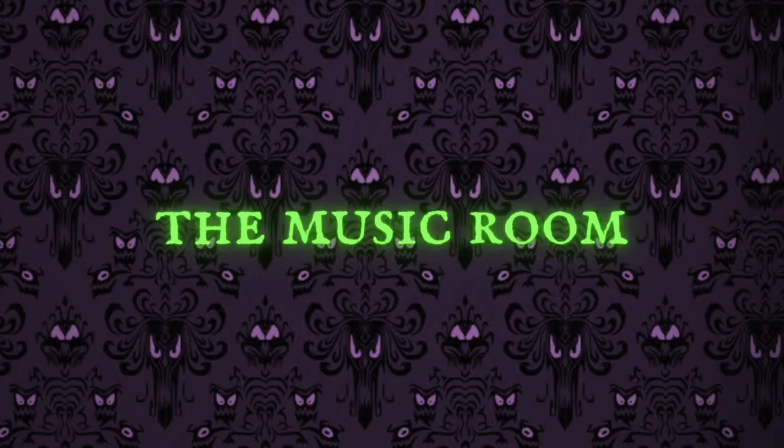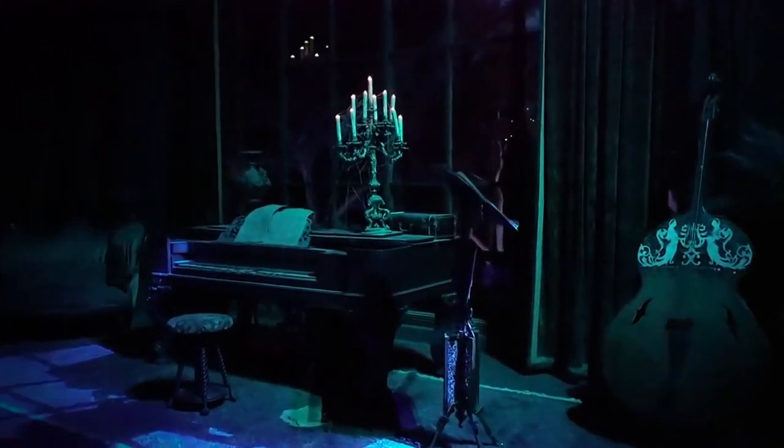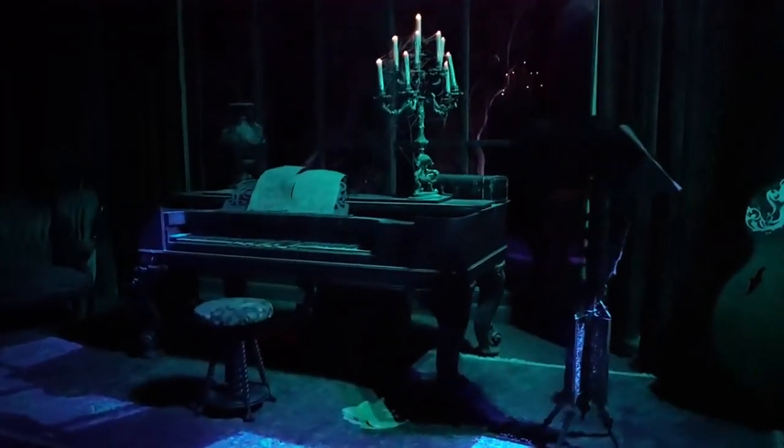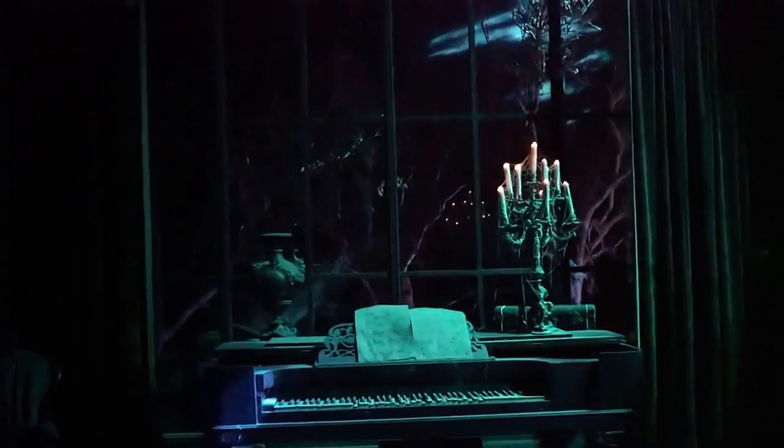Number 7. The music room. After the library, you find a music room with a cello, a piano, and a violin, all illuminated by the moonlight from outside. This light casts a ghostly shadow that plays a deranged version of Grim Grinning Ghosts. Right here is where you finally find the same griffin stairs that will take you to the second story.